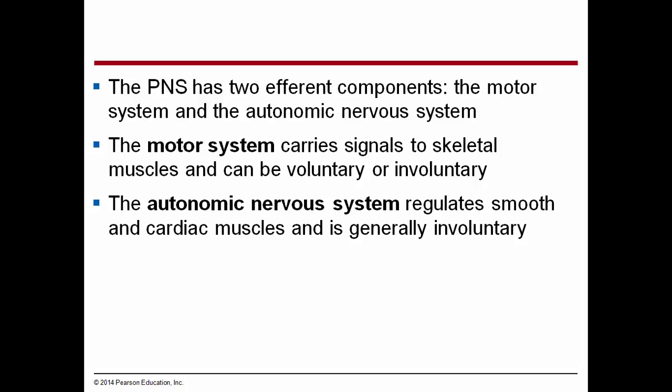The peripheral nervous system has two efferent components, the motor system and the autonomic nervous system. The motor system carries signals to skeletal muscles that can be voluntary or involuntary. The autonomic nervous system regulates smooth and cardiac muscles and is generally involuntary.